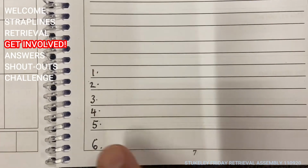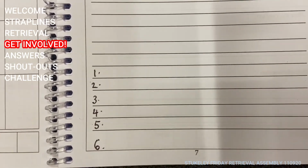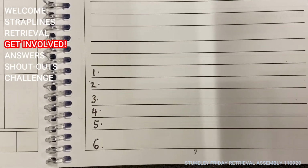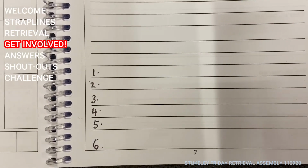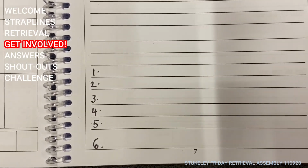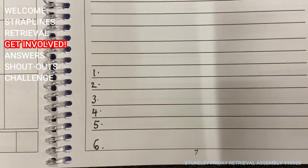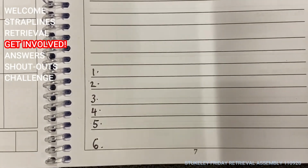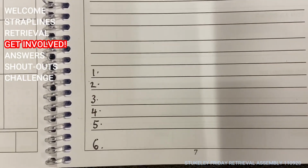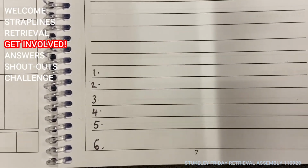Question number 4. We're on number 4 now. When should we bring our learning logs to school? Please write it down next to number 4. We talked a lot about reading on Wednesday. If you don't know how to spell it, just have a go, use your sounds, build the sounds up to make the words.